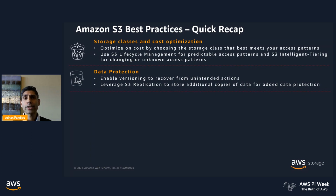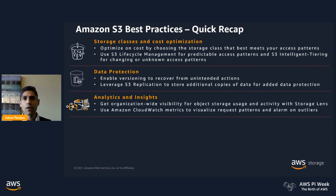For data protection, we recommend that you enable versioning to recover from both unintended user actions and application failures. And then we also recommend using S3 Replication to automatically replicate objects between buckets to help you protect your data and meet your compliance, business continuity, and data sovereignty needs. For analytics and insights, we talked about using Storage Lens to get organization-wide visibility into your object storage usage and activity. And then we talked about S3 request metrics on Amazon CloudWatch. With this, you can monitor Amazon S3 requests to quickly identify and act on operational information. And with percentiles on Amazon CloudWatch for S3 requests, you can spot outliers and understand the distribution of your access patterns.